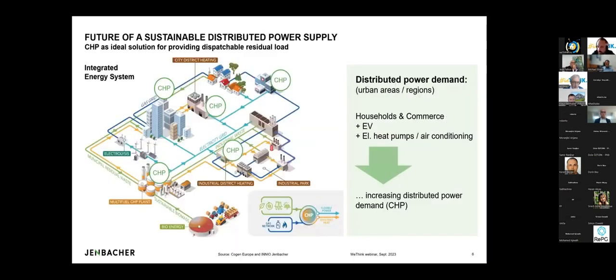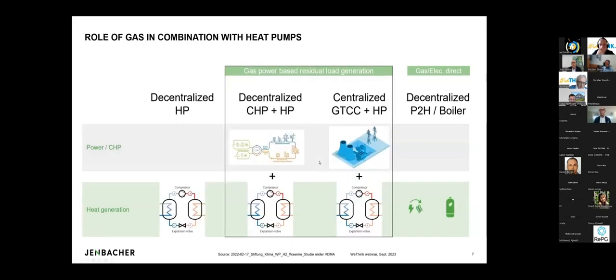What we see and what we have heard already before is the electrification. Electrification will come from electric vehicles, and a lot will come also from electric heat pumps that will drive the demand and increase the demand on the distribution side of the electric grid. And our CHPs are installed exactly at these places, at the distribution side, typically at places where there is a need for electricity and heat for district heating, for larger buildings, and so on. So that could be, or that will be, a very nice combination of local CHPs covering or supporting the growing electricity demand.